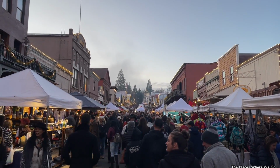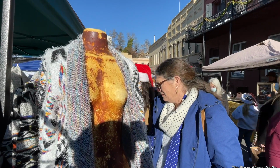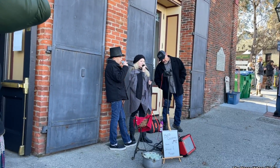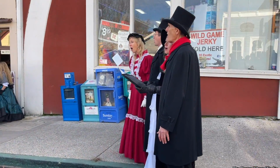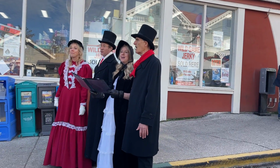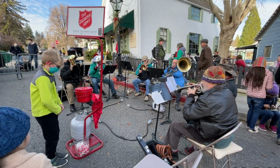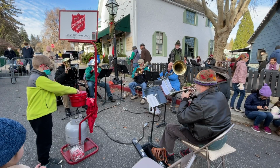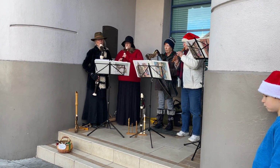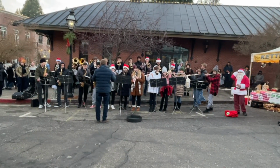Walking through the downtown, in addition to that city fair ambiance with all the vendors, there was Christmas music everywhere from live performers, which was really neat. So we encountered strolling singers. There were caroling groups. There was a quartet that just did a phenomenal job. There were instrumental groups. We saw the Salvation Army brass band. We listened to them at the north end of the street. There was a group of women playing recorders. We saw a high school band. They were playing Christmas music, and that was cool to see.